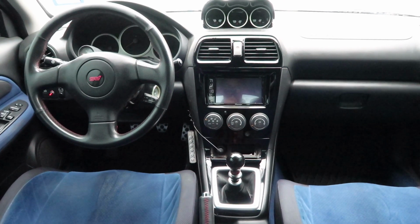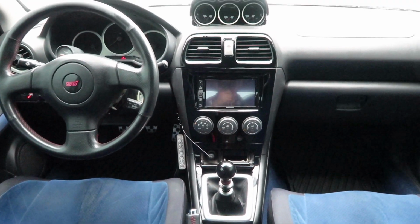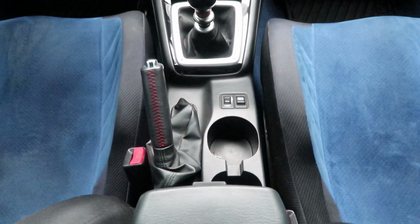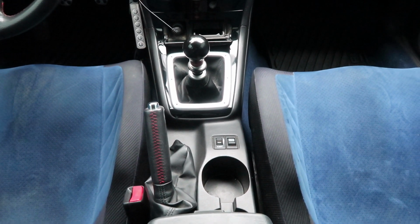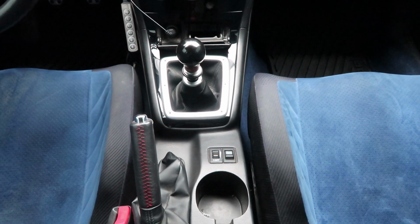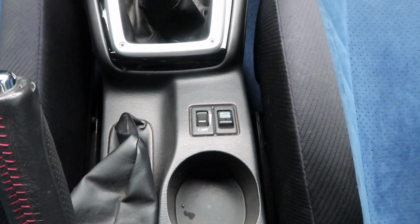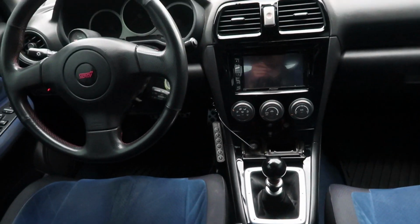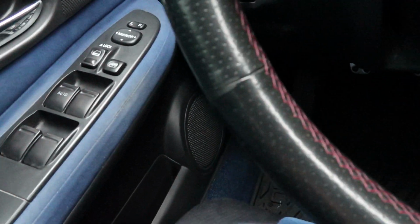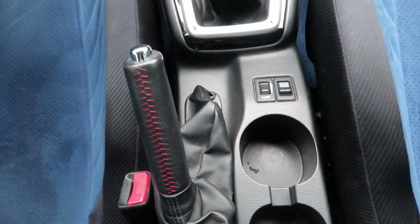Okay guys, we're inside my 05 interior now. As you can see, it's completely different compared to the 04. Redesigned center console, two cup holders in the middle. The e-brake is to the left on the 05. The e-brake is to the right on the 04. The DCCD control system is to the right on the 05, to the left on the 04. The mirror control is on the driver's side, and as you can see, on the 04 it's to the left.